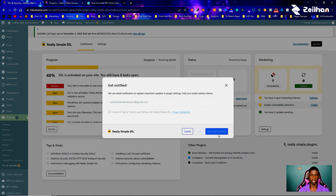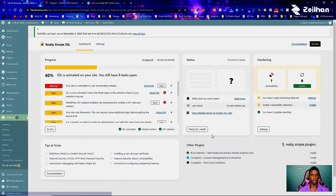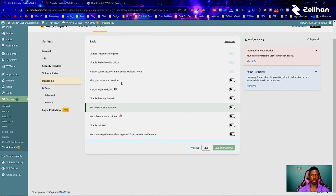We are going to save and continue. We are going to go to our dashboard now. And it says, warning, your site is vulnerable to user enumeration attacks. Let's view what that means.